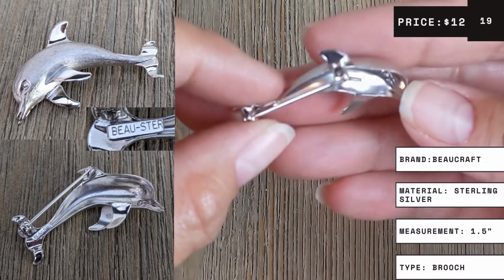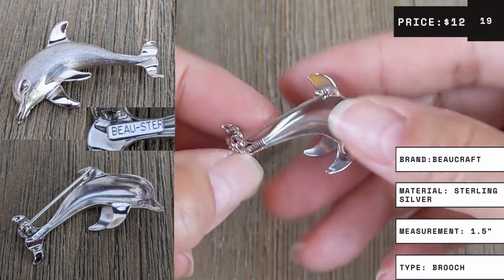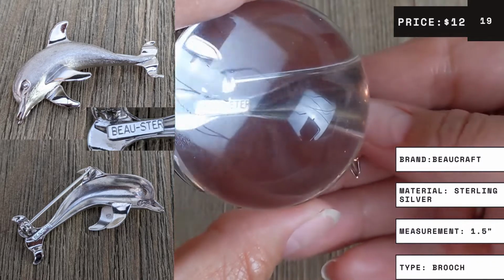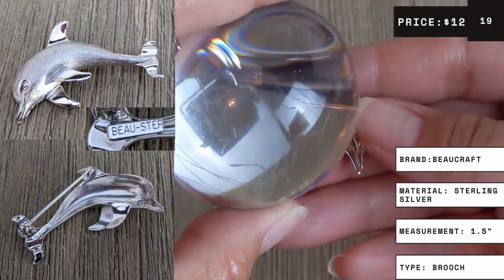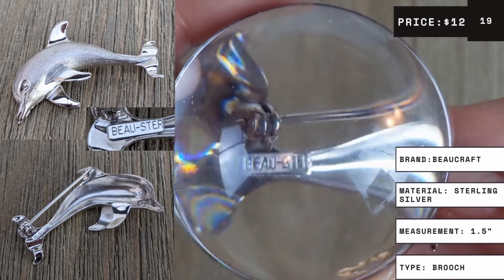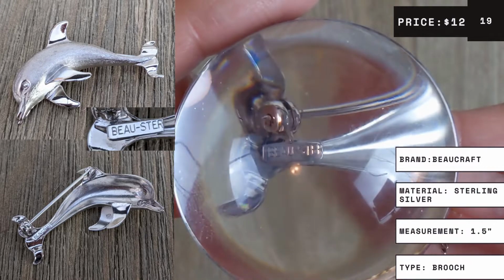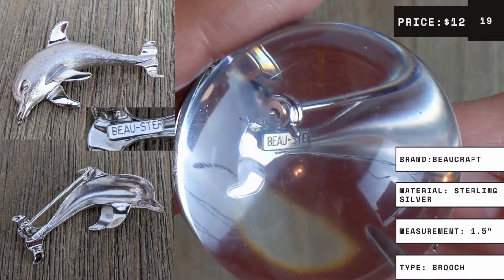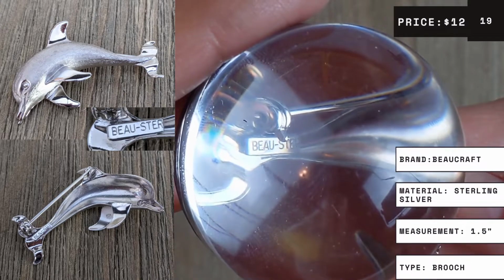It says sterling silver, so there should be a marking of silver on there somewhere. Oh, okay, there it is. Oh, I got such a horrible glare on my light here. Okay, so BEAU, and sterling, so definitely sterling silver. Beau, I don't know. I'll have to look that one up, and I'll pop it up on the picture as soon as I figure out the name of that.